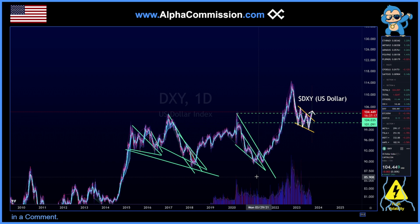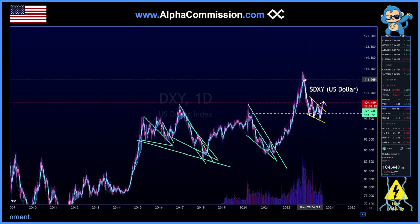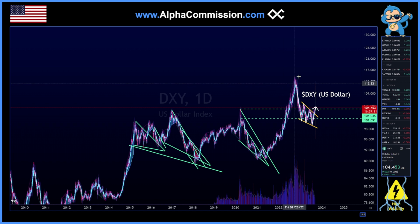Now that doesn't have to happen, but again, whenever we have one of these first topping patterns on the dollar, and you can see we pushed up to a new level, we have a first topping pattern. Well, it was right here that we did it, and then we pulled back. We had some consolidation to pop out of a wedge, and then we popped up to our previous highs, and then came back to our previous lows.